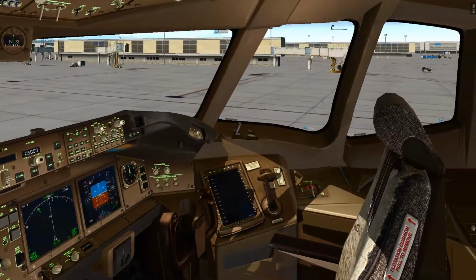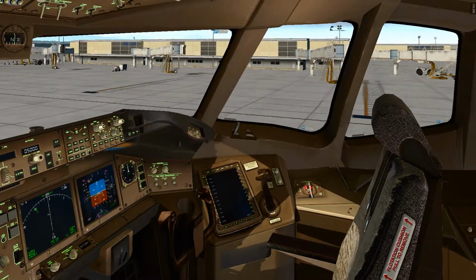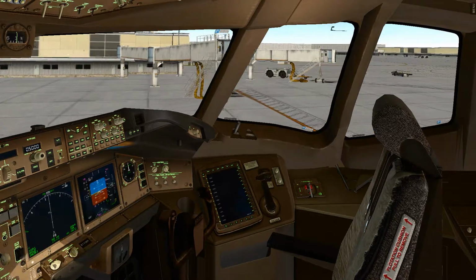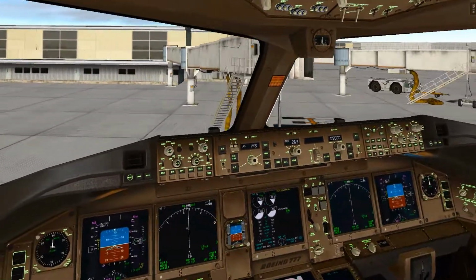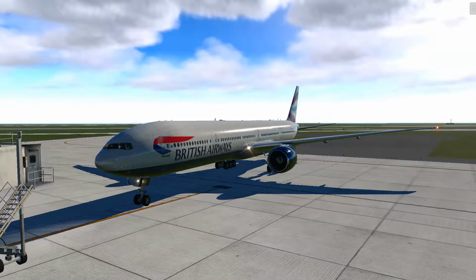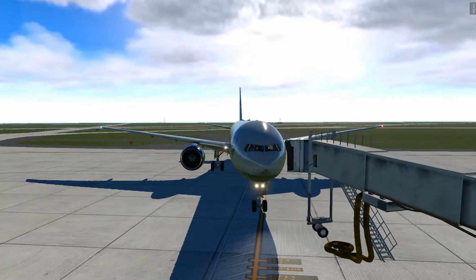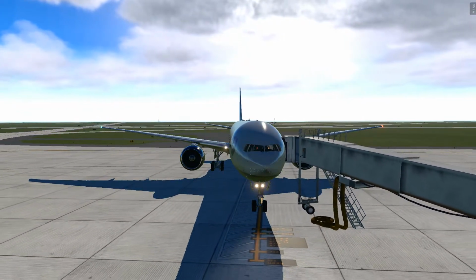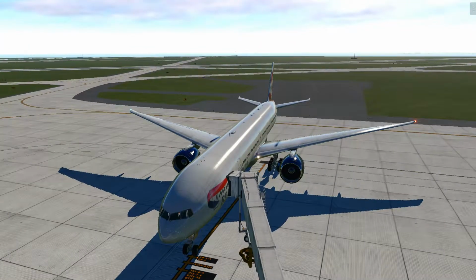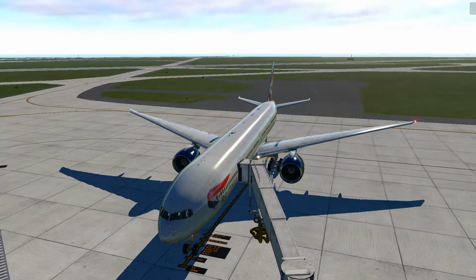And I will just take one of these gates up here, even though I am pretty sure it is a bit too small for a 777, but whatever. I might crash into the gate, I'm not sure. I mean the jetway. Oh god, that was too early of a stop. Yeah, whatever, works too anyways. I will connect to the second door, so there we go.